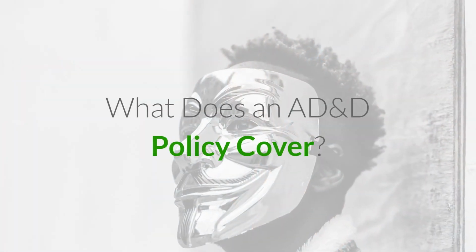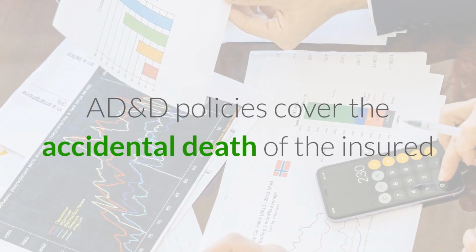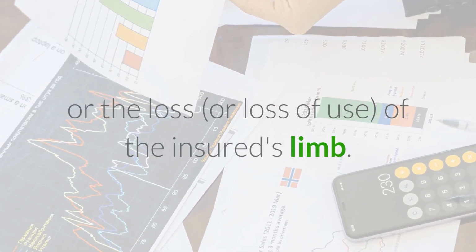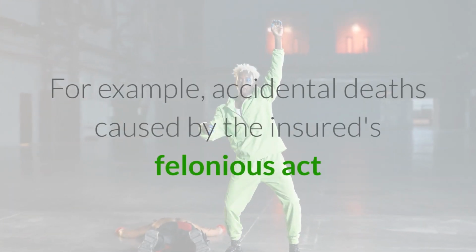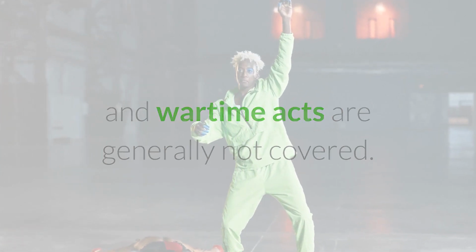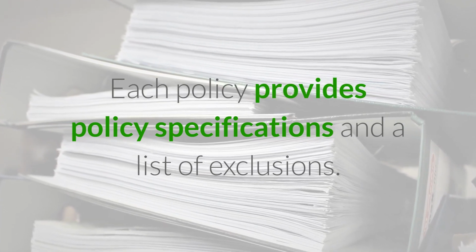What does an AD&D policy cover? AD&D policies cover the accidental death of the insured or the loss, or loss of use, of the insured's limb. Not all accidental deaths are covered, however. For example, accidental deaths caused by the insured's felonious act and wartime acts are generally not covered. Each policy provides policy specifications and a list of exclusions.